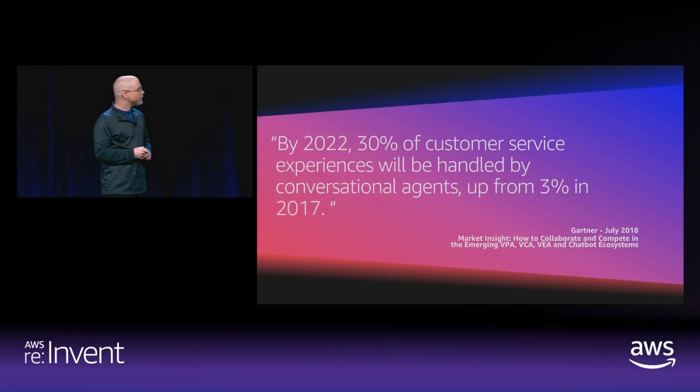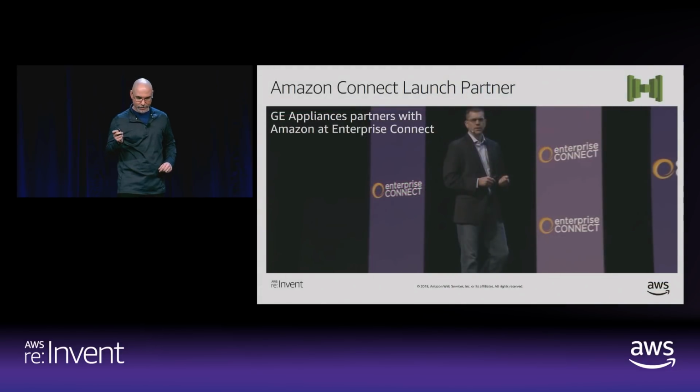So I wanted to bring up this quote. It's from Gartner, and it's an analysis showing that 30% of customer service experiences will eventually be handled by automated agents. So that's a target we have for our call deflection. And that is where a call comes in and you're able to get your answers very quickly talking to an automated agent. And I'll speak a little bit more about that in a minute.